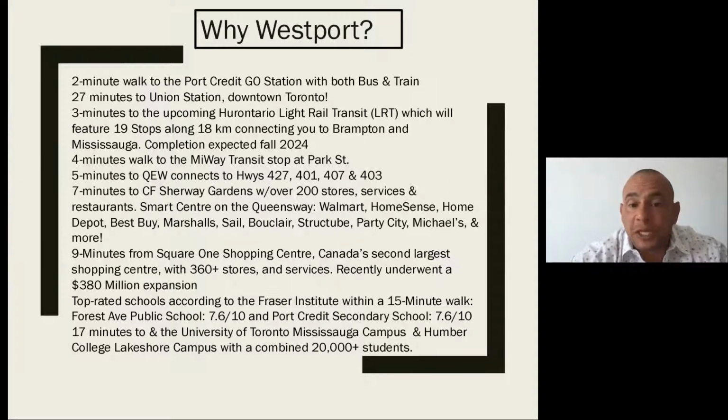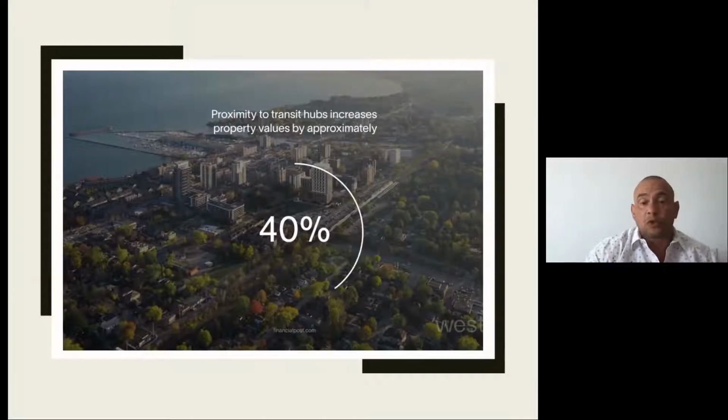5 minutes to QEW, which connects you to 427, 401, 407, and 403. 7 minutes to Sherway Gardens, okay? That's one of the largest, most well-known shopping centers in the GTA. I think you're 9 minutes to Square One. These are both drive times. And it recently underwent a $380 million expansion. And you have top-rated schools and campuses, University of Toronto, Humber, over 20,000 students, all in close proximity.